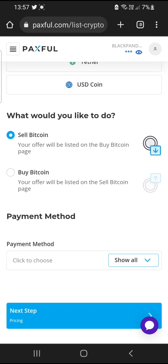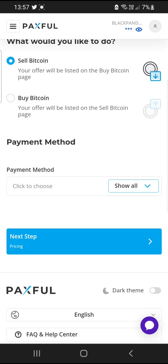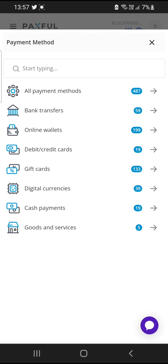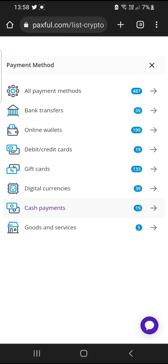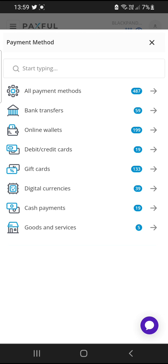So after that, what would you like to do? Sell Bitcoin or buy it? Let's just say sell it. Then payment method, as I said, there are a lot of payment methods. As you can see, all payment methods, there are more than 450, 484. Bank transfer, online wallets, debit, credit cards, gift cards, digital currencies, cash payments, goods and services. So there are lots and lots of methods you can use.